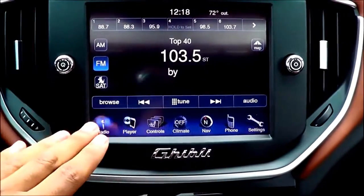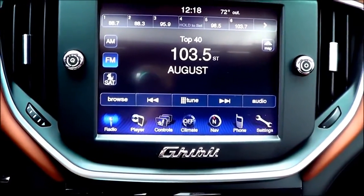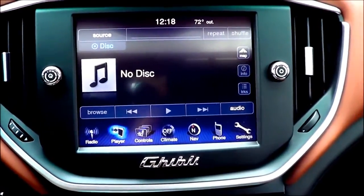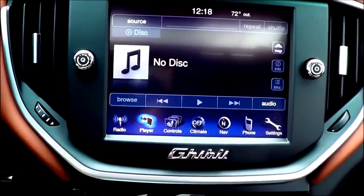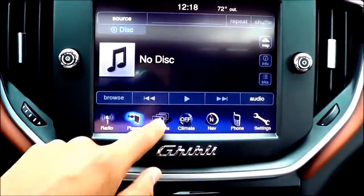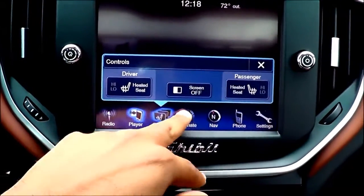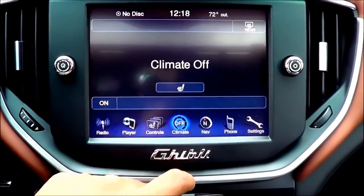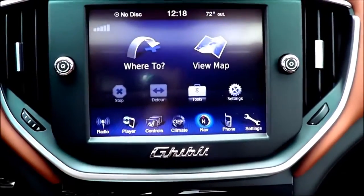Now you do have your AM, FM, satellite radio, and I think they should put this interface on many other different cars. It's one of the top-rated ones in the business. And you do have your CD player, of course, and your different media options like Bluetooth streaming audio, your USB, and your auxiliary. Then you have your heated seats, your heated seat controls right here. And you could control your climate from here, just in case you don't want to use traditional knobs and buttons. Then you have your navigation system.